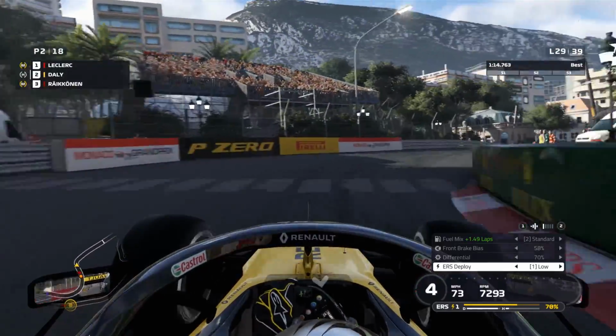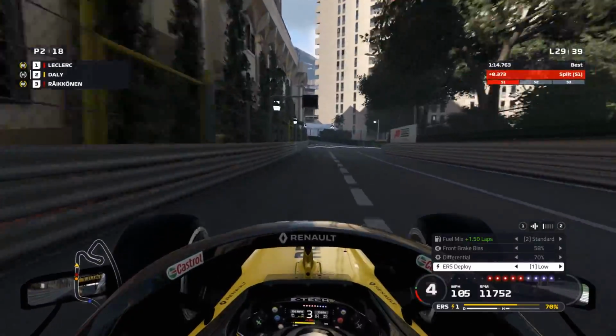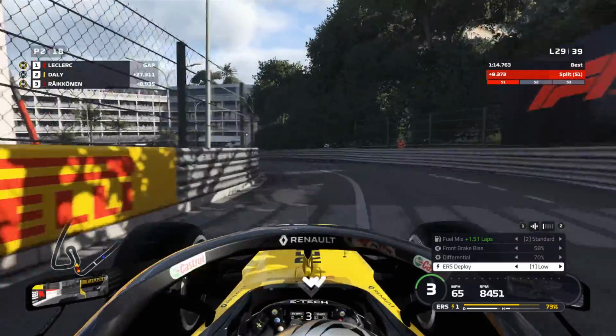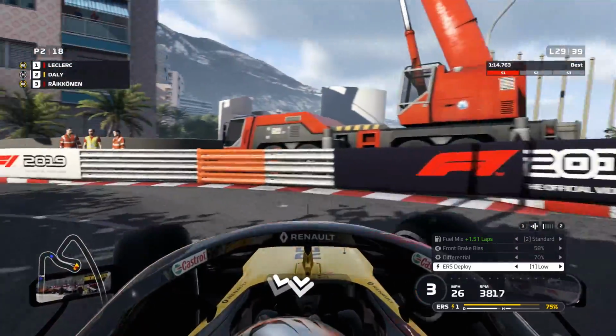I think it might be one of the lower gears, because I'm going through 4, 5, 6, 7. Maybe it's 8th. No, it's second gear that we're missing. We just went from third to first. So that's going to make things very, very tricky now as we go through the hairpin.